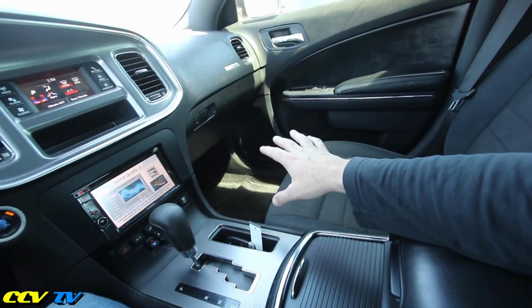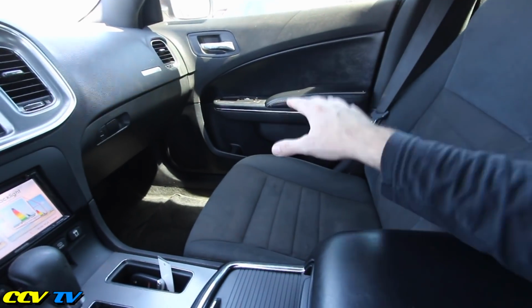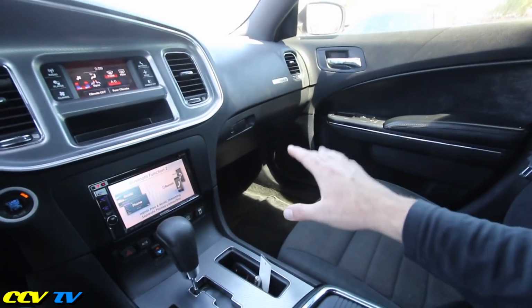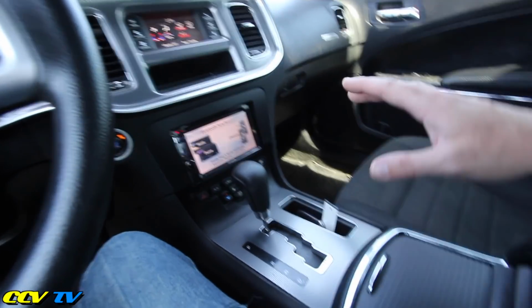I mean, you got a lot of leg room, you got a lot of headroom up top, you got a lot of room in the back for the kids. I mean, it's pretty spacious in here. It's not bad. It's definitely bigger than a Kia Forte or something like that, right? So you got some room on the inside.